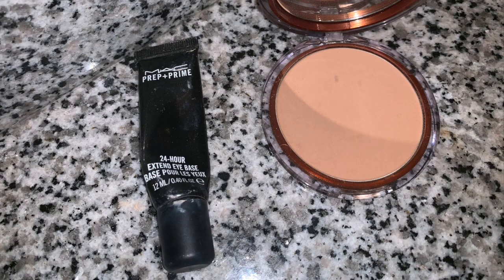You know, the good 2009 where you overpluck your brows and then you have no brows left. And so now, fast forward, you have to fill them in. Because I once did have eyebrows. Anyways, brushing them through, distributing the product, and now I'm getting into prepping my eyes with the MAC 24-hour extended eye base.